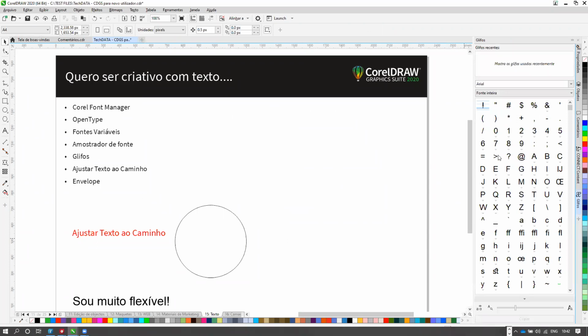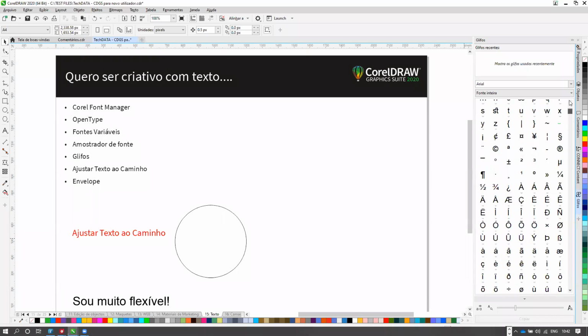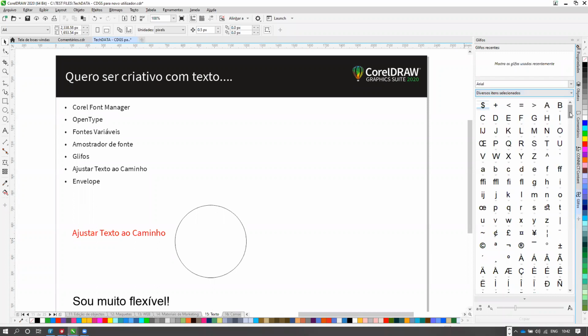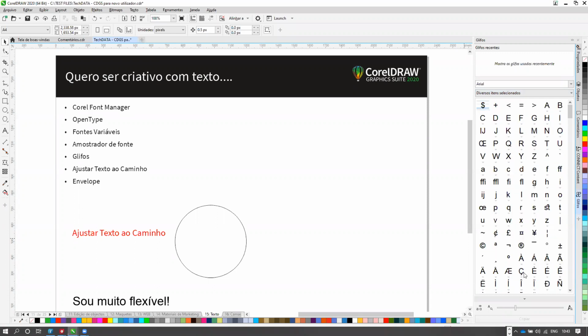you have here the glyph panel. Now, the glyph panel will show you every single character of a font, but that's a lot of characters. So you can actually drill down and say, I don't want to see the whole font. I just want to see the Latin letters, or I just want to see symbols. And it will then just close this down for you and let you find certain letters and certain symbols. And once you've selected one of these, you can copy this and paste it into your document.